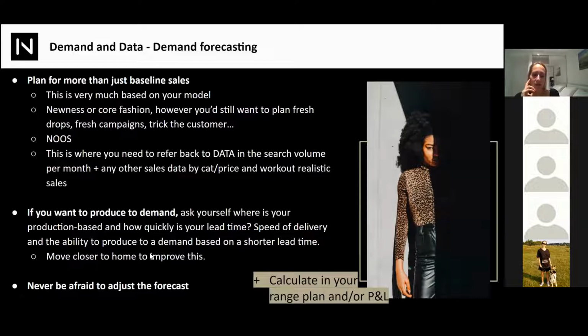Okay, so the final few. When you're demand forecasting, everything that I'm saying is trying to teach you to be scientific, to be based on the demand, and not to do anything more than that. But you can be safe, you can be overarching, and within that it's about finding the happy medium.